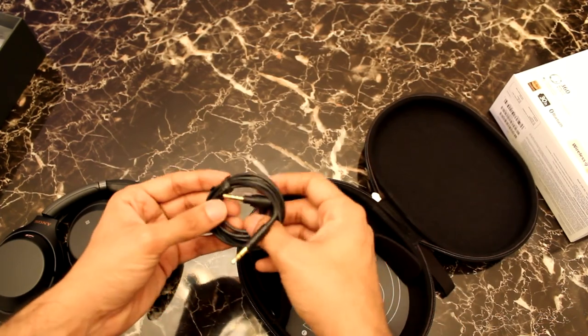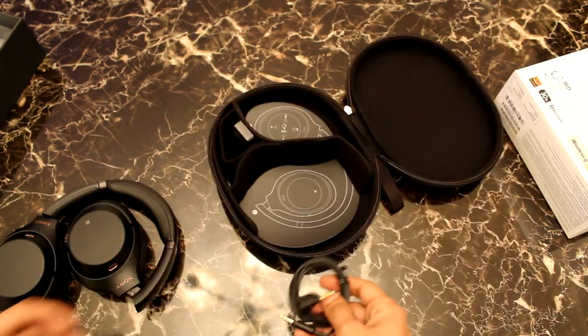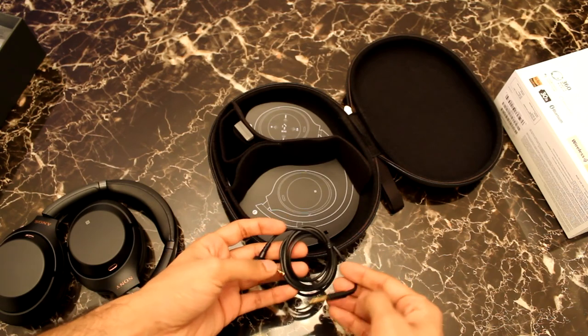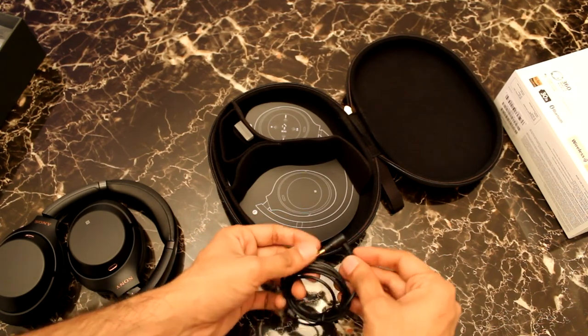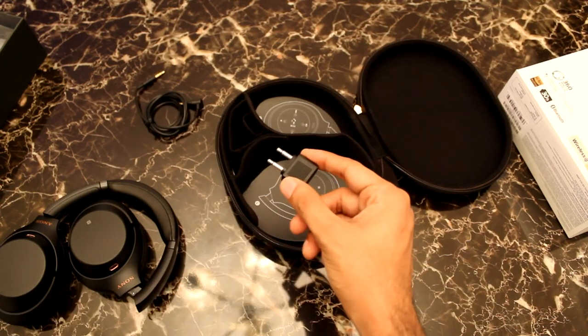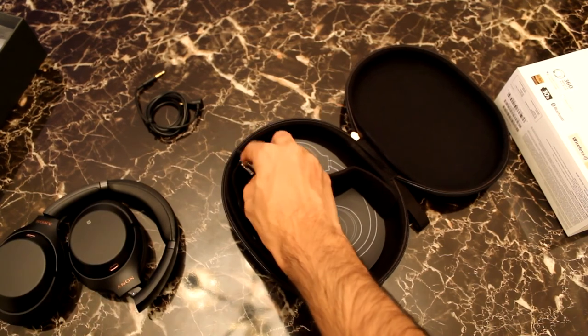This is the cable, 3.5 to 3.5. This is better than the Bose QuietComfort 35 II, which is 2.5 to 3.5. And this one has a 90-degree angle, which is amazing. I do like it. We got the airplane adapter here. So let's put this back in there.